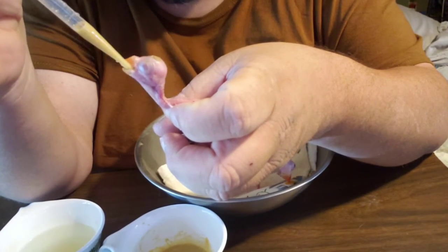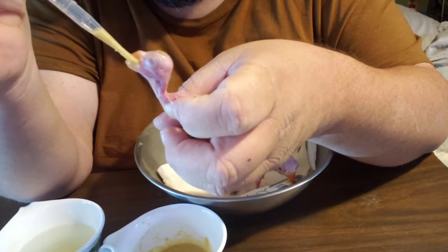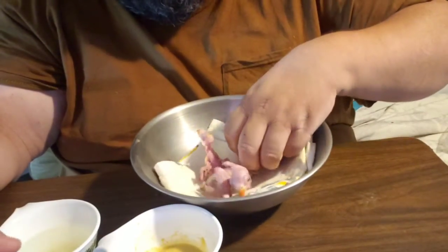Now you can see I'm not forcing that down his neck. I'm letting him swallow the food on his own. That's about all that he can handle. Look at that. Isn't that the coolest thing?